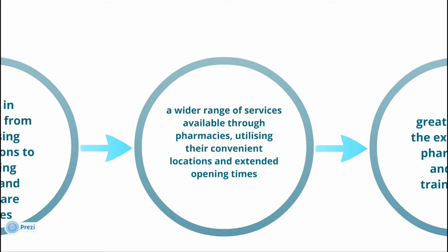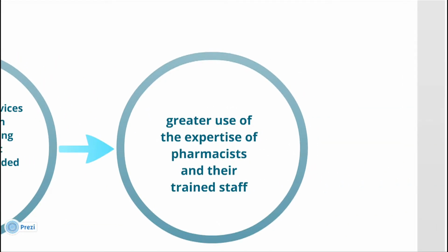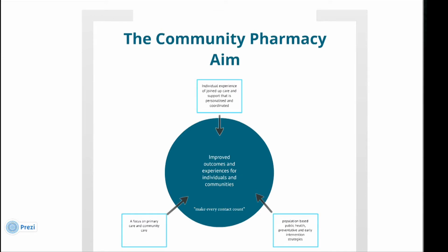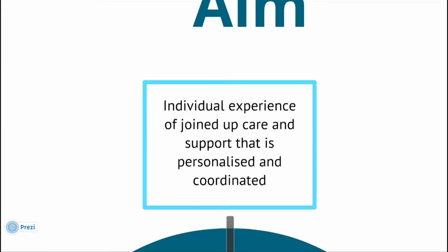Over the last few years, we have seen the emphasis shift from the sole provision of medicines to providing a wider range of health and social care services, building on the convenience of the locations and those extended opening times, and making greater use of the expertise of pharmacists and their teams of trained staff. So what is it that community pharmacy is trying to do? In essence, community pharmacy is aiming to provide joined-up care and support that is both personalised and coordinated.